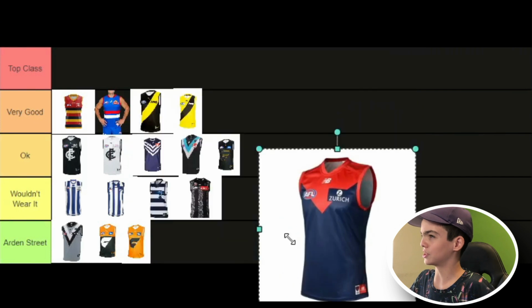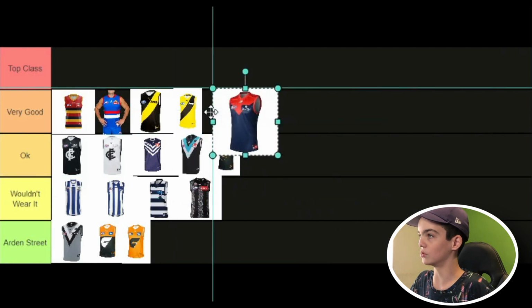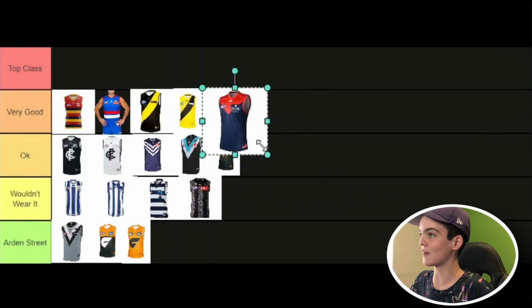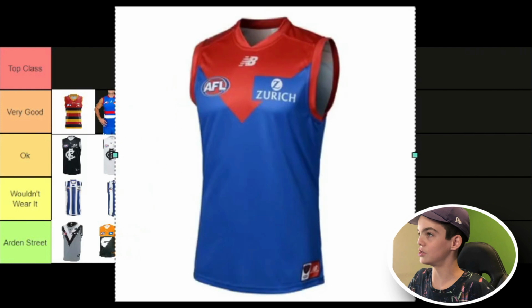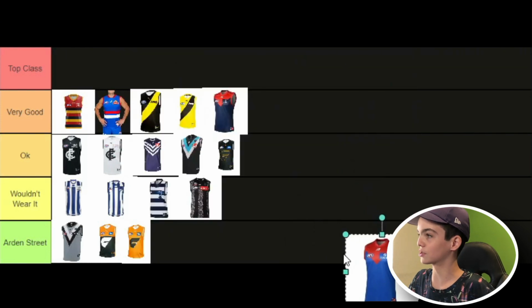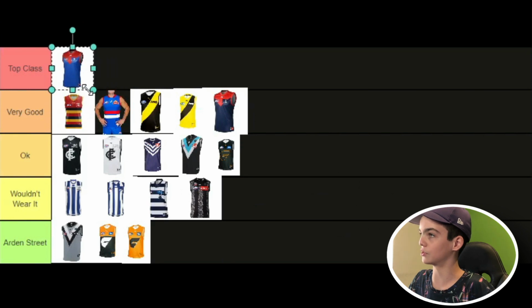Next up is Melbourne. I think their Clash Guernsey is much better than their home, but this is still a very good Guernsey. I'm going to put it in very good. That means their Clash might have to go in top class. And you know what? The Royal Blue Melbourne Guernsey is going to be the first top class Guernsey. I really, really like this Guernsey.